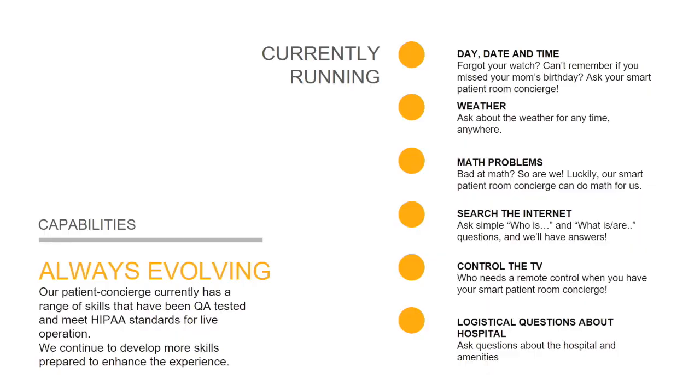Because we're going to create skills not only for the patient, but also for the provider side, it means that we'll also be tackling a wider range of skills than a lot of existing solutions. So right now, we currently have rigorously QA tested and ensured the HIPAA compliance of our existing tools, which, as you see, are kind of basic, fundamental voice skills with the addition of the logistical questions about the hospital. But we are also going to be integrating into hospital systems and EMRs in the future.